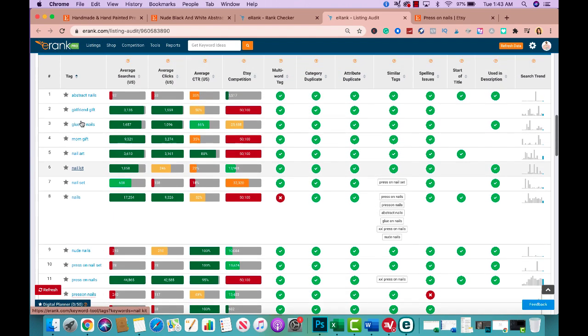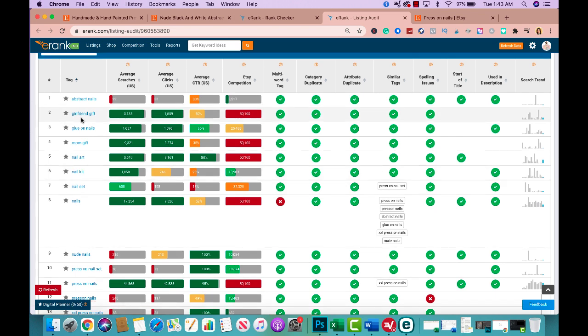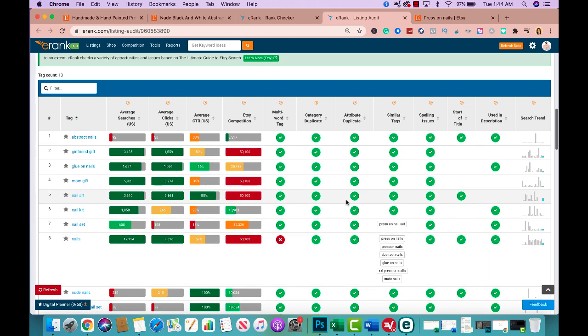But one thing that I see in common is that you have very similar tags, and you need to make sure that you're using a variety of different tags and not so many similar tags, because it doesn't really amplify your reach. And as you can see, even on eRank, it tells you these are very similar keywords, or tags, right? Either way is the same thing. You want to make sure that you're amplifying your reach. You reach more people by using a variety of keywords than using the same or very similar tags over and over and over. So that's one thing that I will recommend changing.